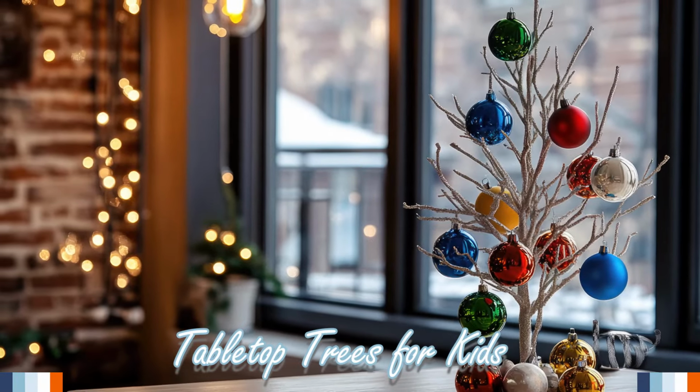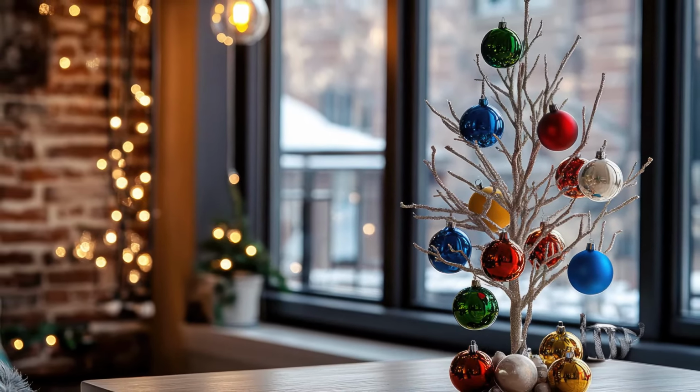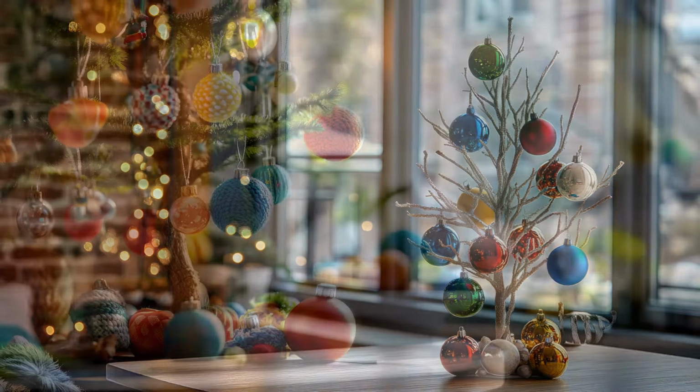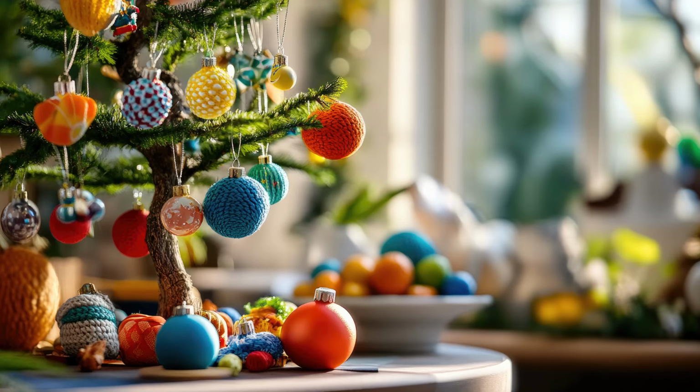Involving kids in the holiday decorating process can be a fun way to make memories. Choosing a tabletop tree specifically for them allows them to express their creativity and get hands-on with the decorations.